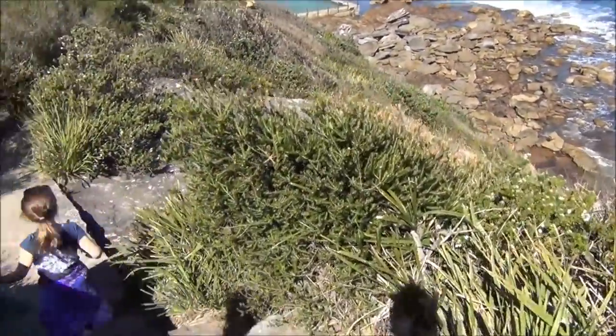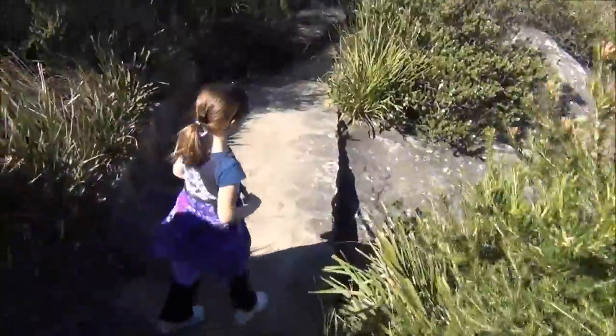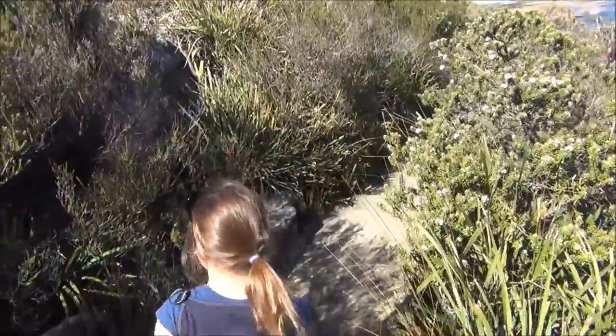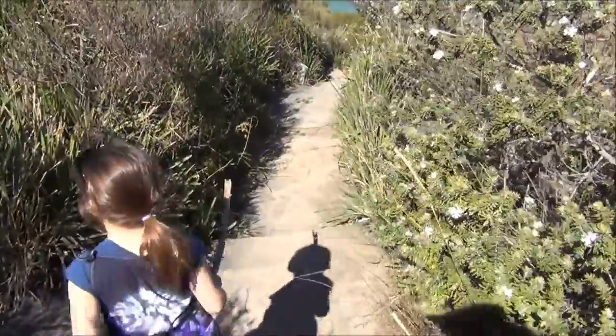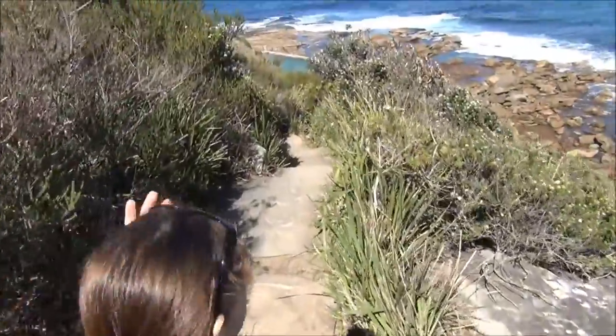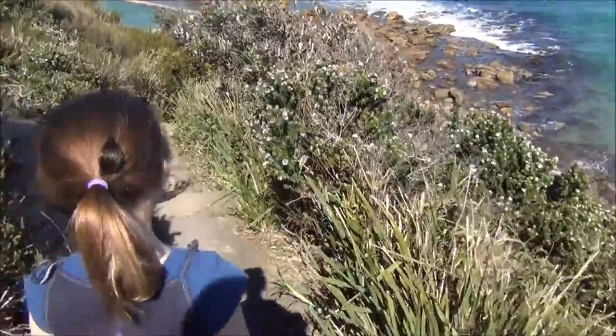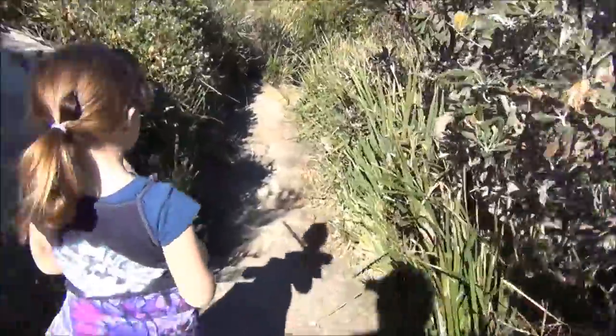This is our little pathway down to the neighborhood pool. You gonna go swimming today, Olivia? No, just in my bathing suit. No bathing suit.